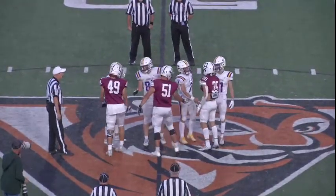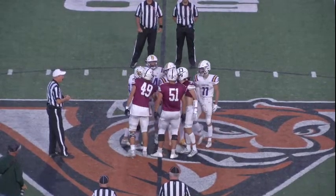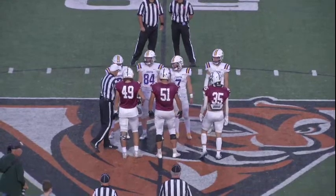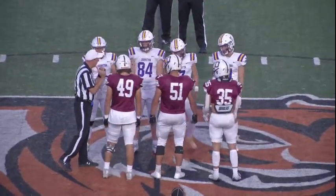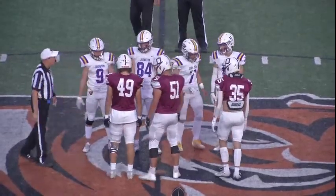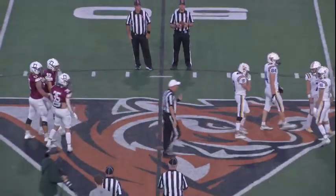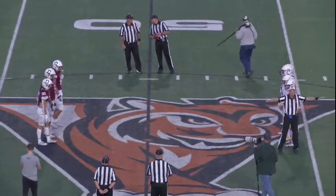Captain for the Maroons, number 49, Peyton Johnson, 51, Carson Hagen, 35, Joe Hughes. Also for the Maroons, Jackson Foley, number 4, Cooper Nicholson, number 8.